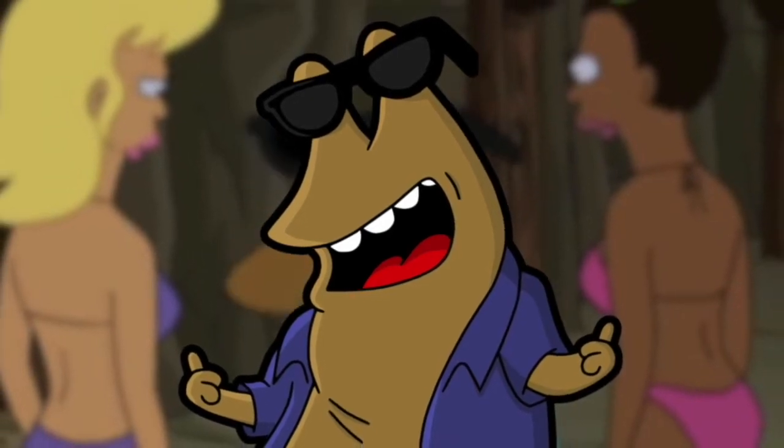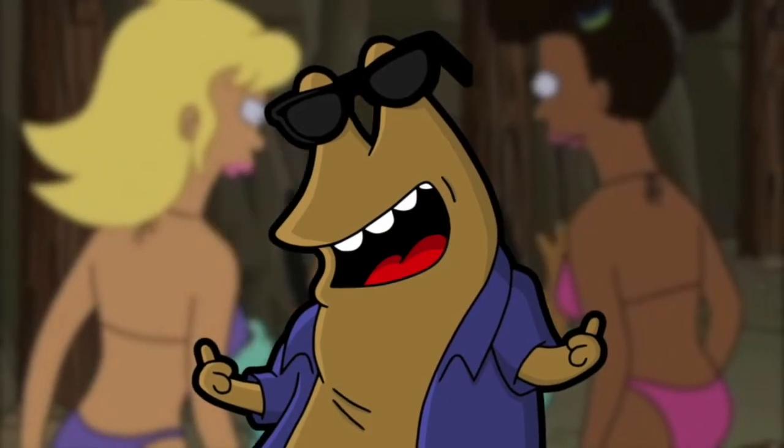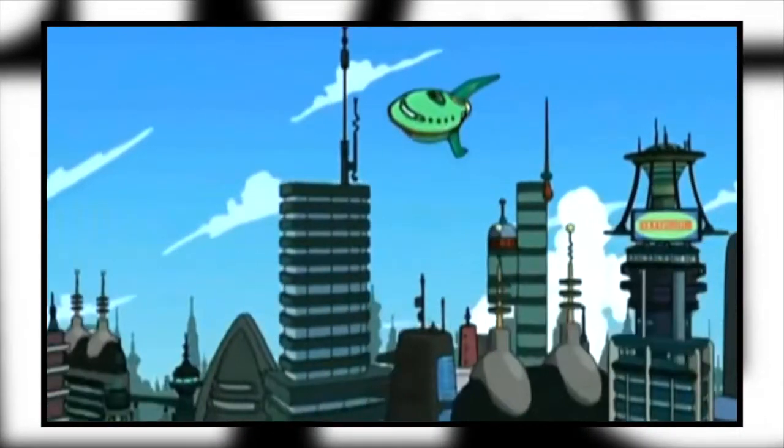Like most science fiction TV shows, the world of Futurama is intricate, full of strange, elaborate worlds and species that the Planet Express crew have encountered throughout their various wild adventures.